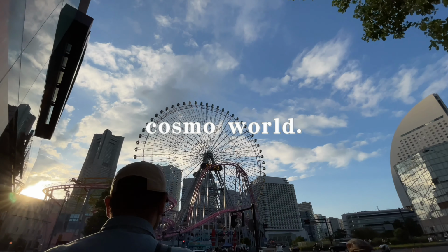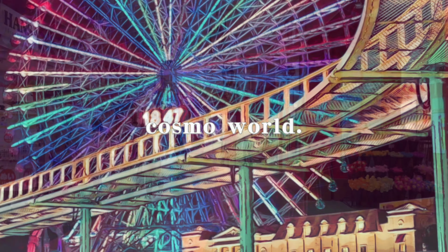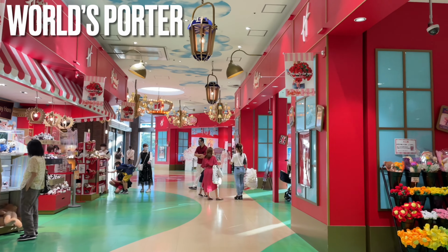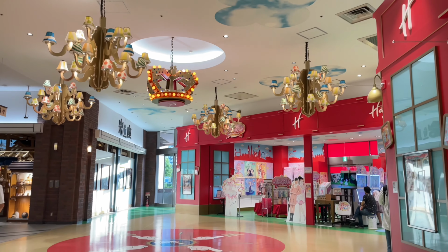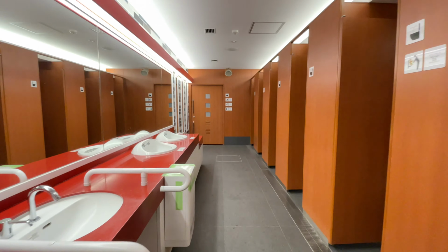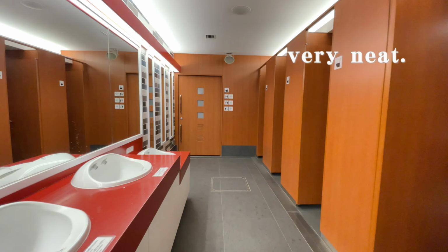Now we're going to Cosmo World or the amusement park, but let's check another shopping mall which is a World Porters, and it has Disney stores inside, Asian resto, game center, and that toilet. Moms, look at this.